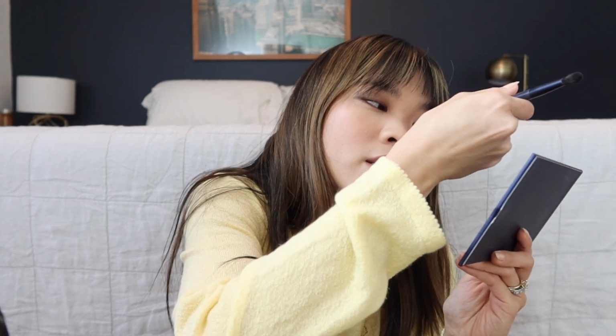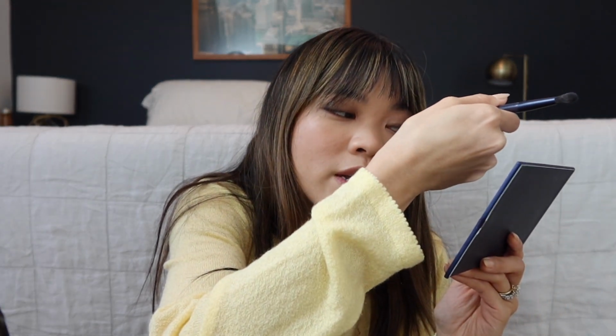And I didn't use eyeliner on my wedding day because I had fake lashes and I didn't really need eyeliner, but for this I'm going to just use this black eyeshadow as a liner.